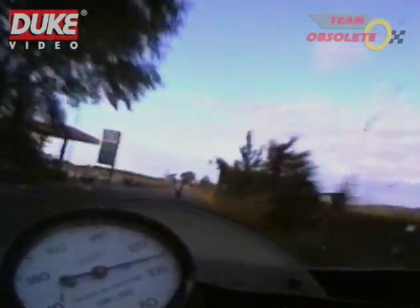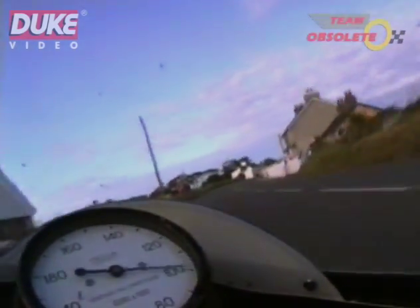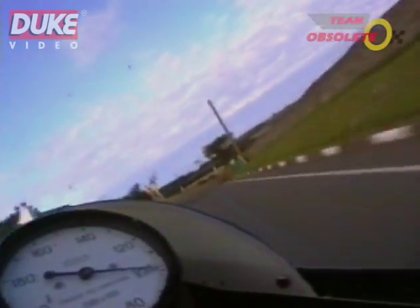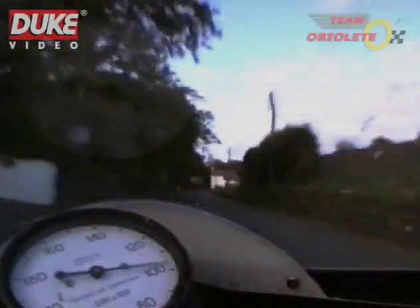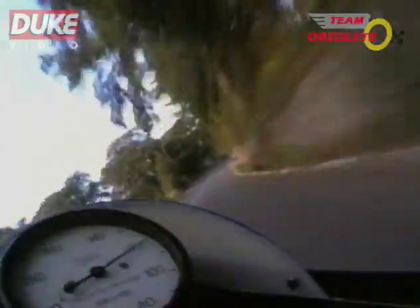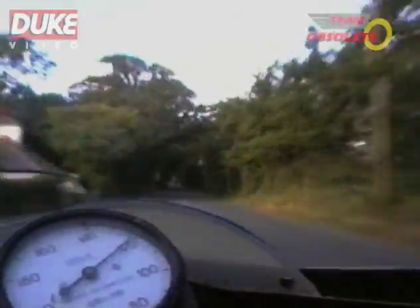Now we're going through the village of Kirkmichael, well over 100 miles an hour through a little village with the noise reverberating off the walls. This section here is called Rhencullen, a very, very tricky section, deciding exactly where you peel off. It's one of the many corners at the Isle of Man where how you enter the first corner affects how you exit the last corner, and it becomes a compromise.